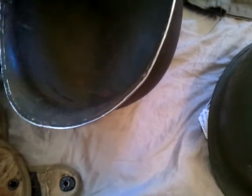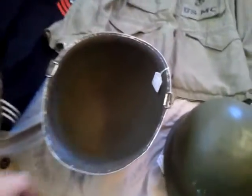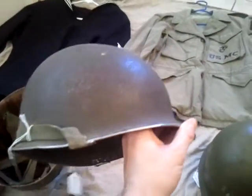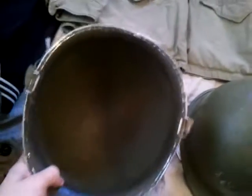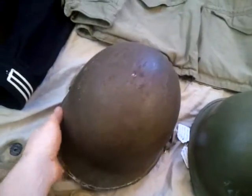I'm always excited when I come across helmets that are named and everything like that. But more than likely, like I said, 257th Field Artillery Battalion, this helmet was worn by a soldier in the Battle of the Bulge and some other battles that we all know about. So this is definitely one of my favorite helmets in my collection. I'm really super excited to get it, and for $15 I couldn't wait to get it home and clean it up and everything.